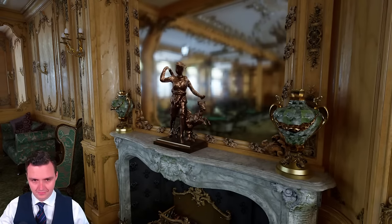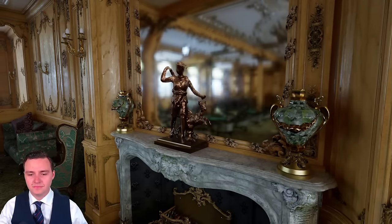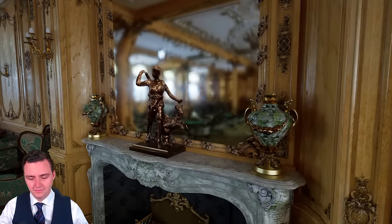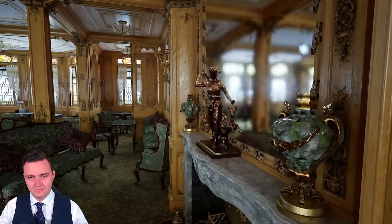It was bolted to the fireplace of the lounge, and it was in the debris field, or so we believe. So to understand that, the statue was jettisoned from the bow of Titanic during its descent to the bottom. There were some impressive forces at work there.